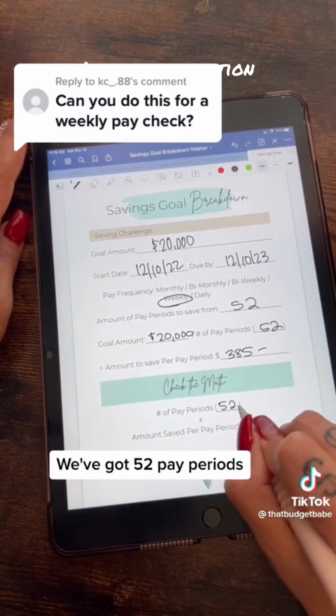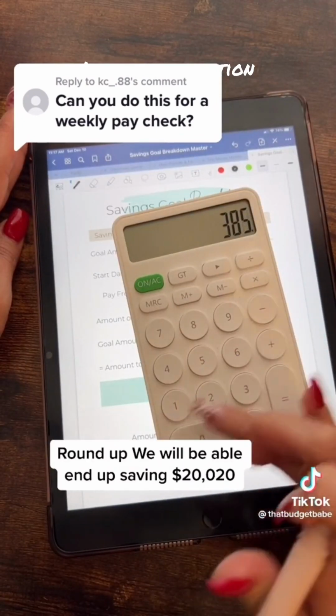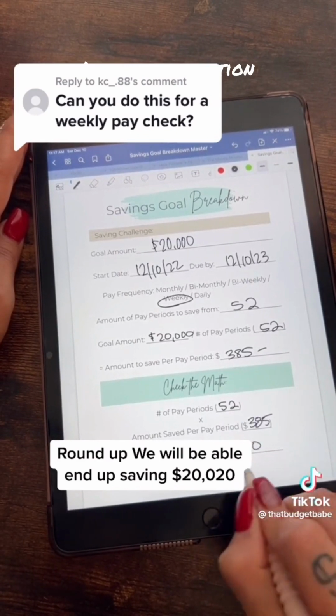Let's check the math. We've got 52 pay periods. We're saving $385. Round up, we'll end up saving $20,020.